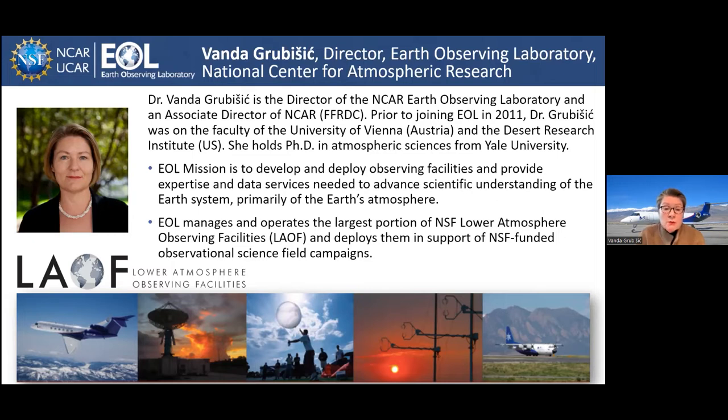We do, as a laboratory, manage and operate the largest portion of NSF lower atmosphere observing facilities. And you see one of those in the background, one of the two NSF-owned aircraft. One of them is the Gulfstream 5, the other one is the Hercules C-130. We also have ground-based facilities, remote sensors, radars and LIDARs, and various in-situ profiling systems. We manage and operate those facilities and deploy them in support of NSF-funded observational science field campaigns. Our mission includes both development and deployment of observing facilities, but here I will be focusing primarily on the deployment part and the metrics related to that. Next slide, please.